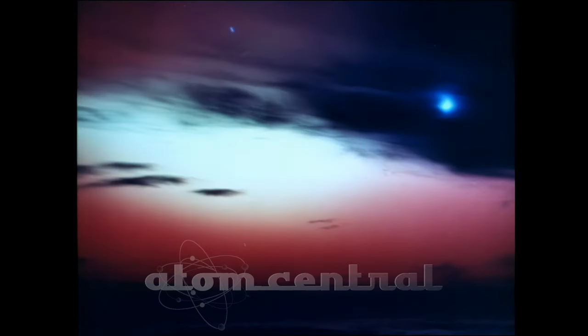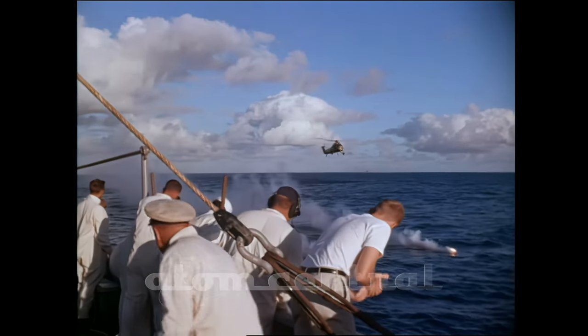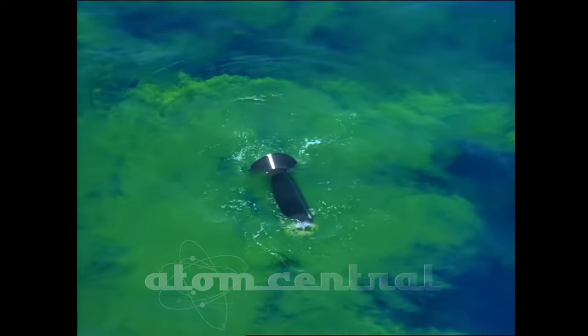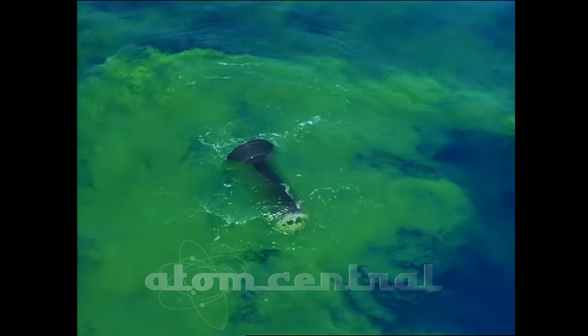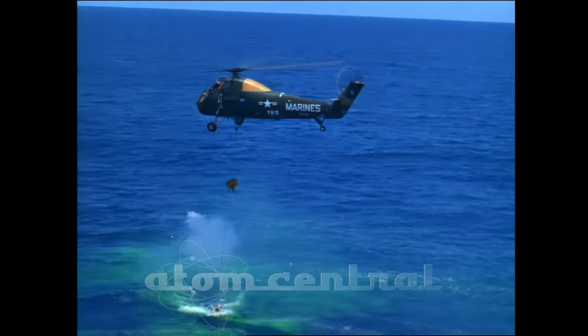Here, in still pictures, are two profile views of the Starfish Prime Aurora as seen from the Hawaiian Islands 700 miles away. Ships and helicopters converged to recover the deployed pods and rocket payloads in order to remove scientific instruments for inspection and analysis of data.